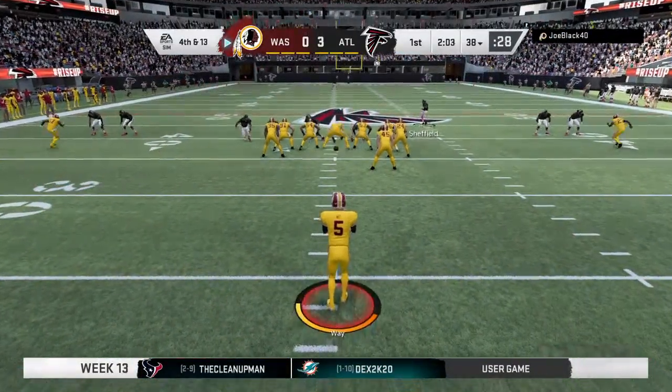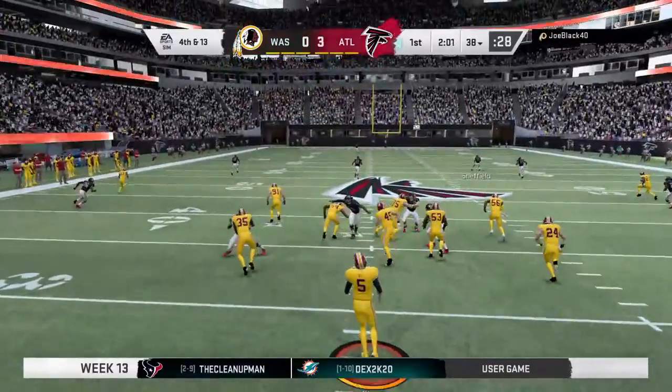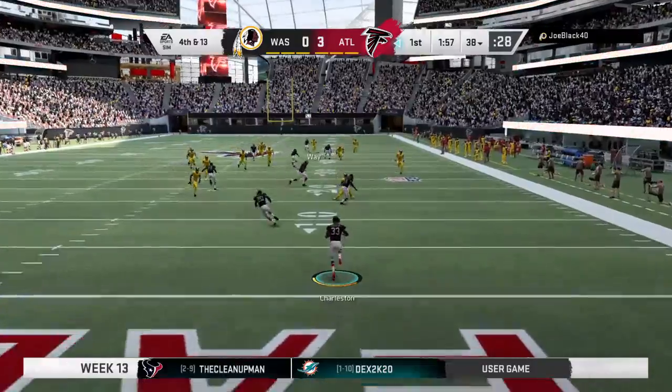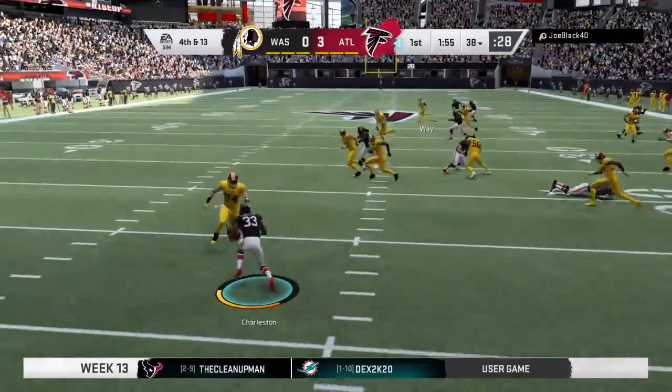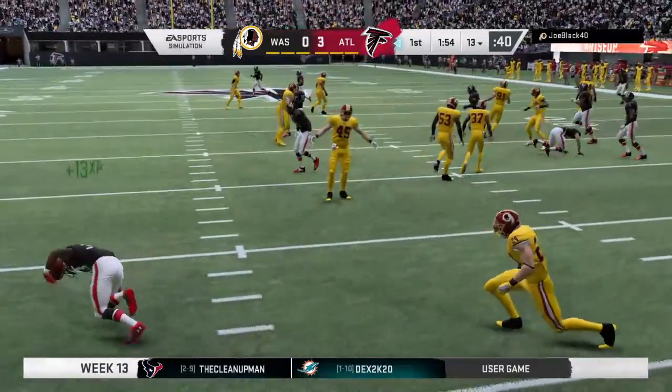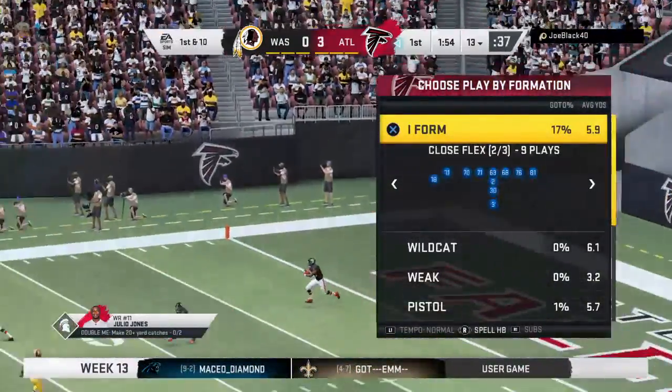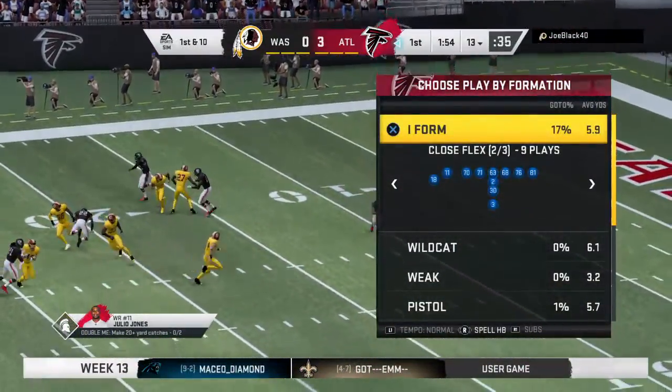So on 4th down, the Redskins will call on Tressway to punt it away. They only punted twice in the win last week as he gets this one away. Oh, he takes it in, doesn't let it bounce. He takes it at the 2. Give him 11 yards that time on the return. And the Falcons will get it 1st and 10 from deep in their own territory.